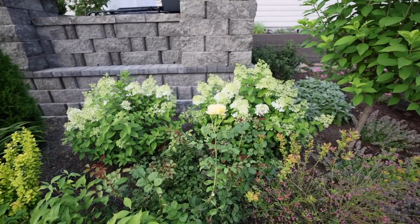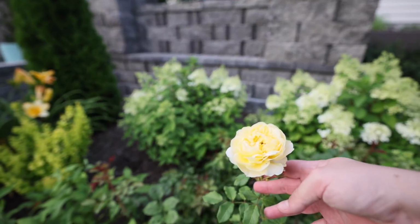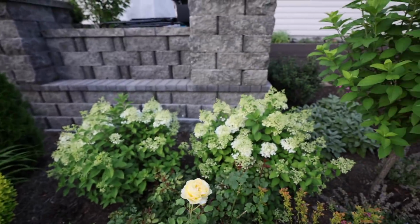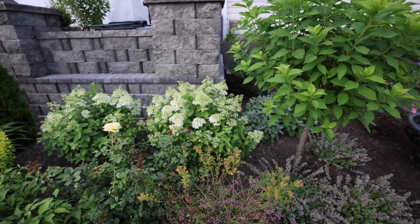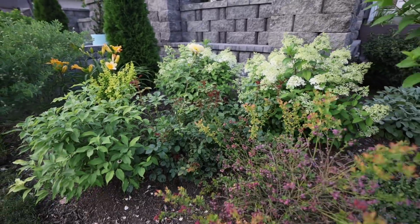This is the Poet's Wife Rose. It's putting on some new buds, but it's pretty much spent for the season. And it will come back in the fall with some new growth. It's putting on some new growth now, so we'll be getting some new buds here in another month or 2.